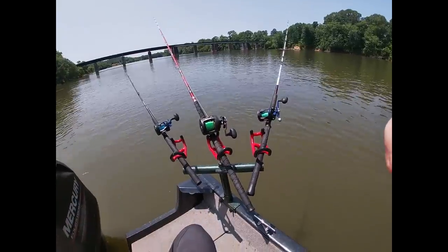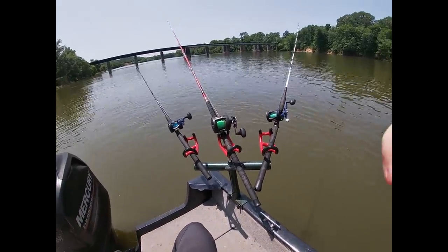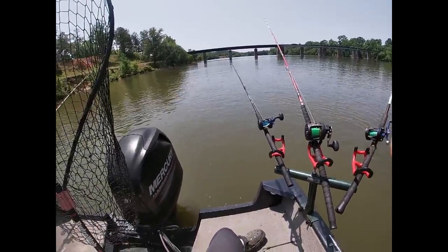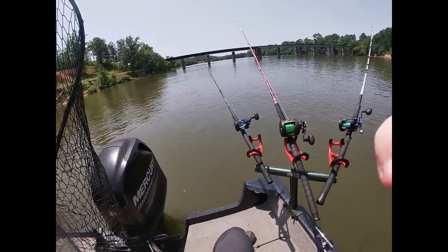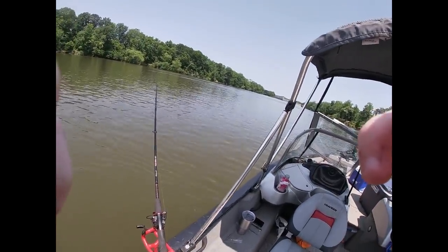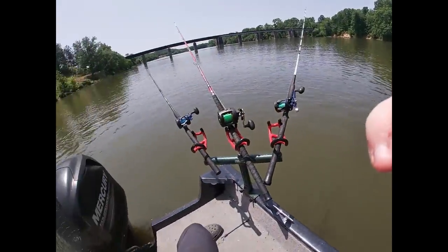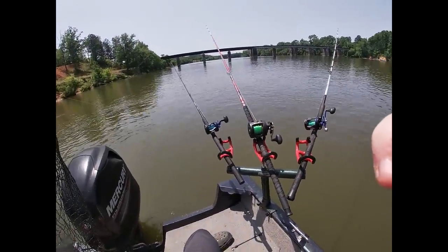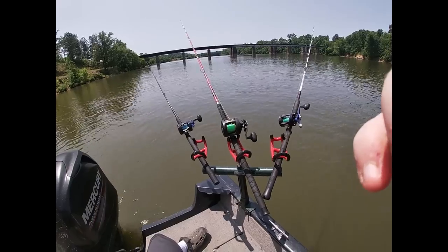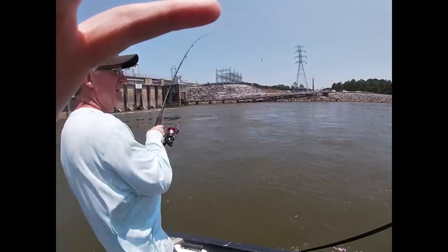All right, well, after that quick start, this was our third spot. We didn't really get anything here. We think it's starting to get into a little bit of the heat of the day. I don't know if you can see, but the dam's up there. So we're going to head up there and try to get some catfish in the tail race. We might even luck into a striper or bass, who knows.